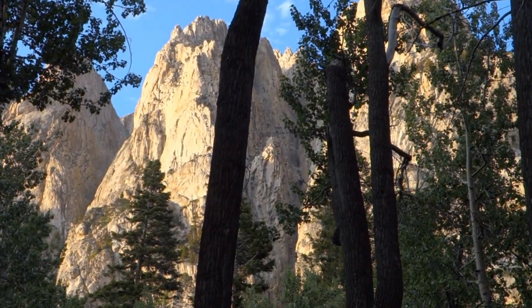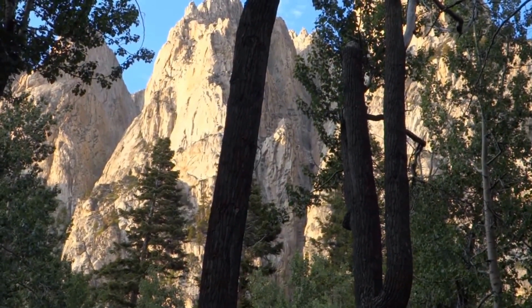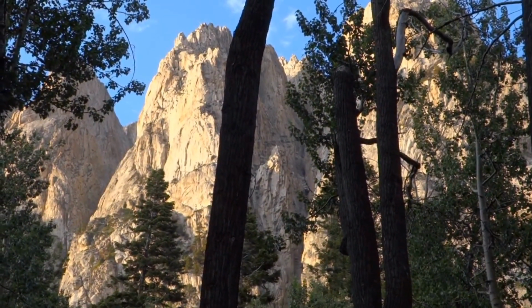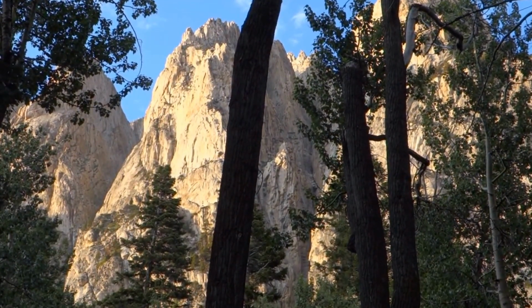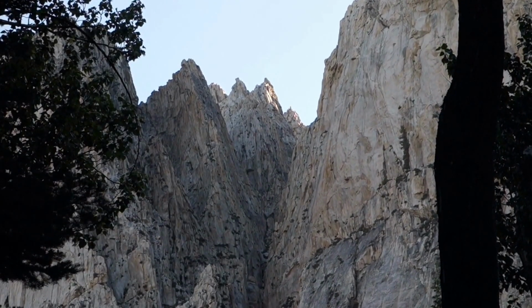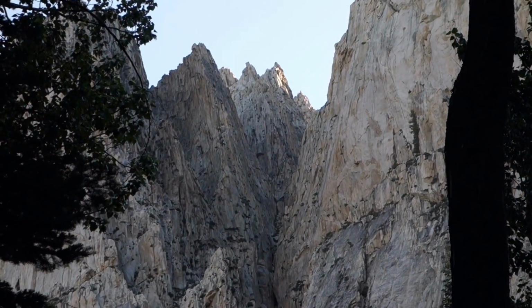It's hard to explain in pictures how spectacular this campsite is with these towering ridges above me. Colors are already starting to change from the sun starting to set. This is the view from my sleeping bag in the morning. The texture on these rocks is really quite amazing.